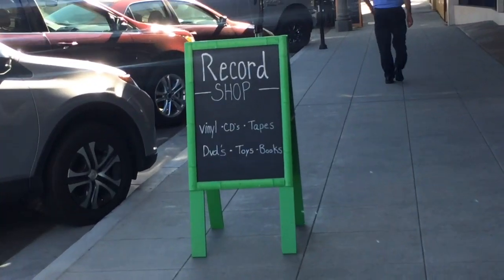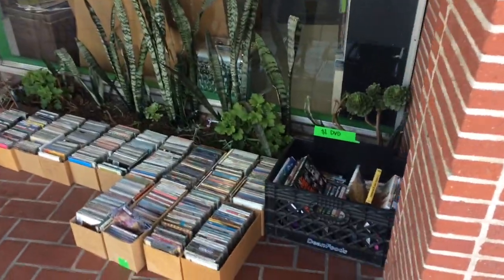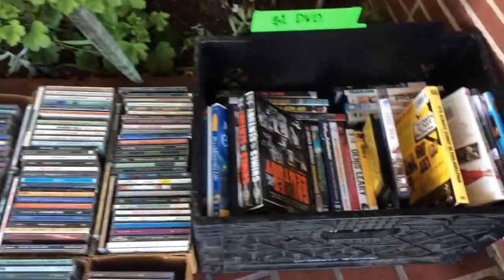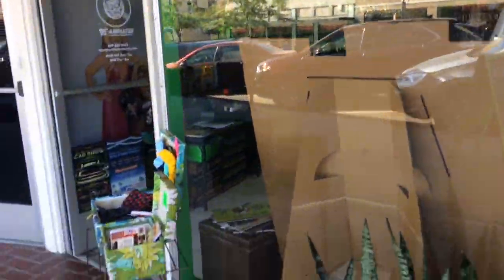Check this out. It's a record shop. Vinyl, CDs, tapes, DVDs, toys, and books. This looks awesome. Look at this. These are some dollar DVDs up here. Maybe I can get lucky and find Gleaming the Cube, but I've never seen this before. Let's go check this out.